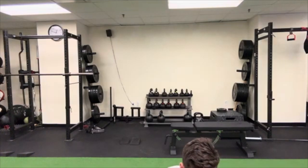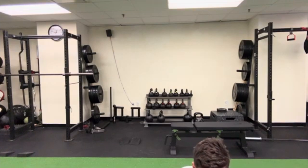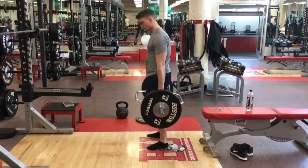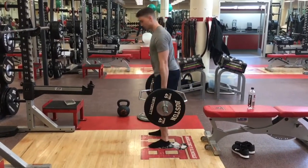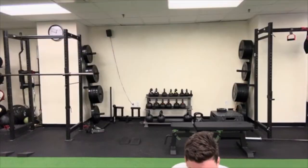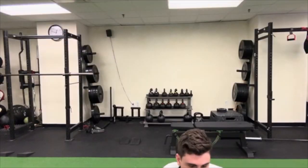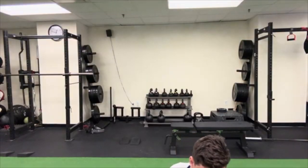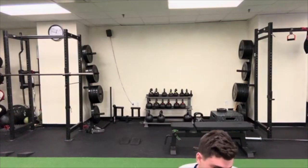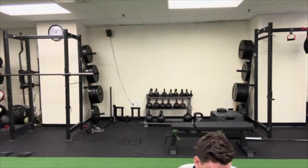So now, it's again a very similar exercise. I'm going to show you an intermediate one that's probably going to be back friendly and also still knee friendly. So notice that I'm a little bit more upright at the bottom right here. So it's less stress on my back and a little bit more stress on my knees. But notice my knees aren't that far forward. Just keep your eyes on that knee angle. So that's going to be a way to modify that exercise to make it more back friendly.